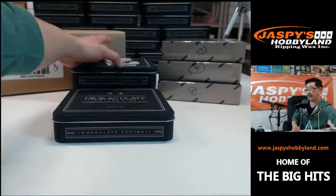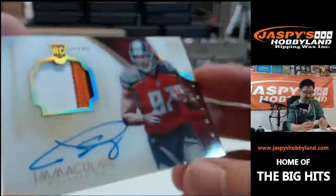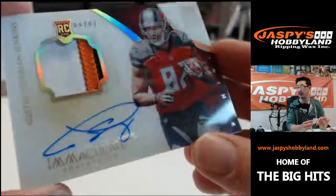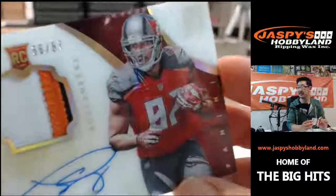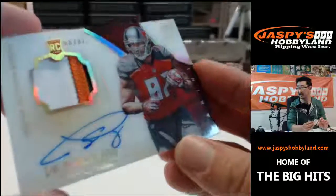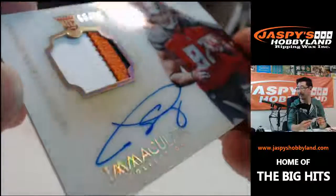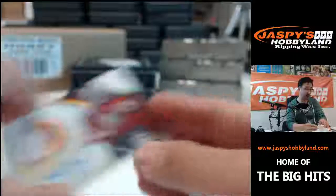Comes an autograph. For the Buccaneers, a 3 color patch autograph, Austin Seferian-Jenkins, 66 out of 87. Buccaneers, Dave C with that one. Nicely done, Dave C. It's on the autographs right on that acetate as well. I love that material. Fantastic, good work. And the last one.